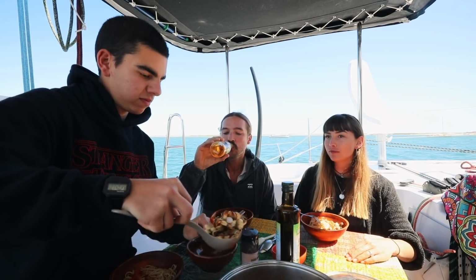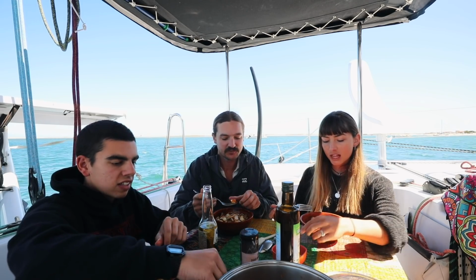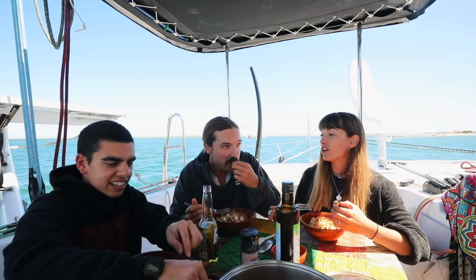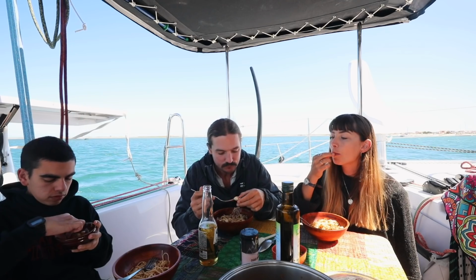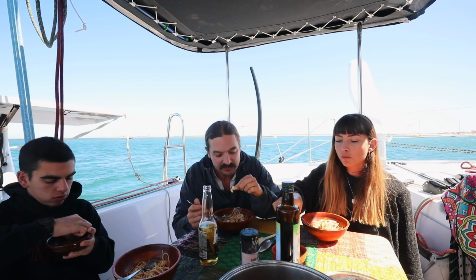Holy crap. I can understand why the locals stand out there all day finding these shells. They must do it a lot faster and more efficiently than we did, because we didn't get anywhere near 20 kilos. Hey, speak for yourself, I got a lot. Lenny did put a few shells in that were definitely just shells. Well done you guys, thank you. Yeah, in Australia we call these pippies.